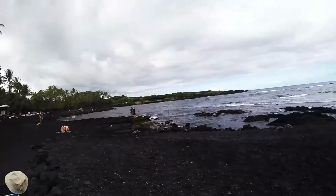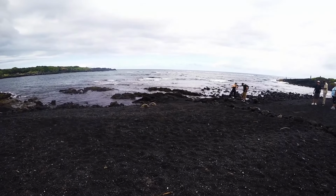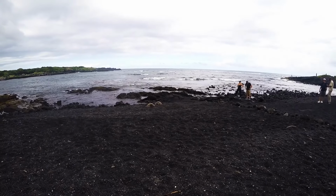I cannot see the water color because the beach is actually black in color, so I think it's green color water, but since the sand is black, it appears to be black water, but it's really good. So while walking on the black sand beach, there are a few turtles here, and they are sleeping or something, I don't know, but they are turtles, and let me show it to you. I'll try to focus and zoom that into the video.